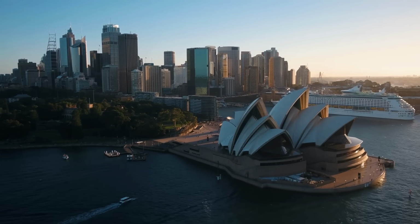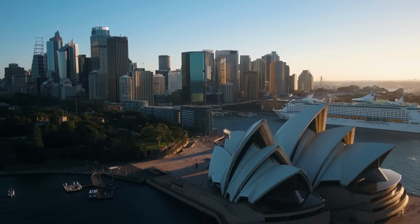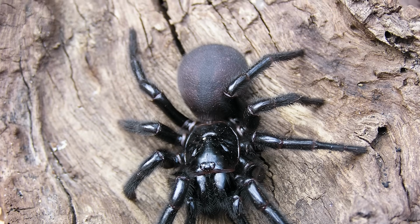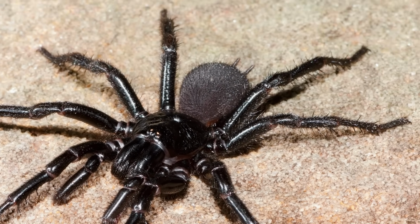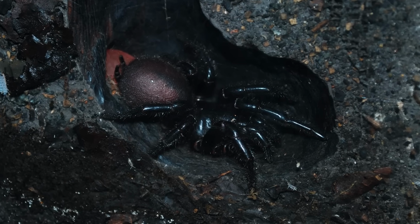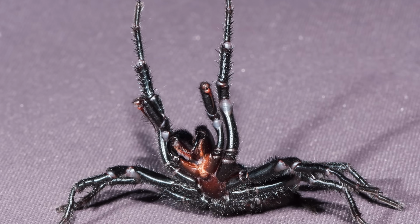True to its name, the spider is predominantly found within a 100-mile radius of Sydney, Australia. With a relatively large body that's glossy and dark in coloration, it can range from blue to black. Found mostly under logs and local plant life, the spider is mostly terrestrial and favors moist, sandy areas. Sydney funnelweb spiders contain highly potent doses of venom that are extremely dangerous to humans if left untreated.